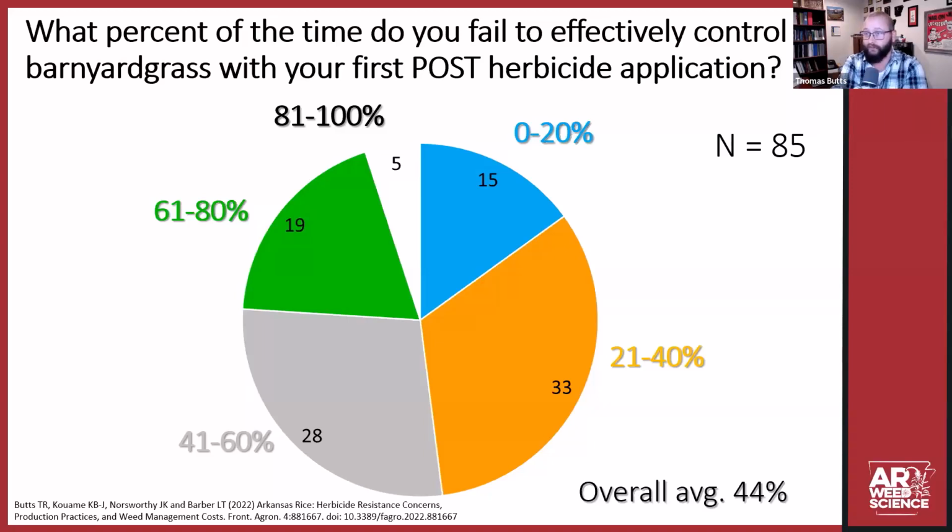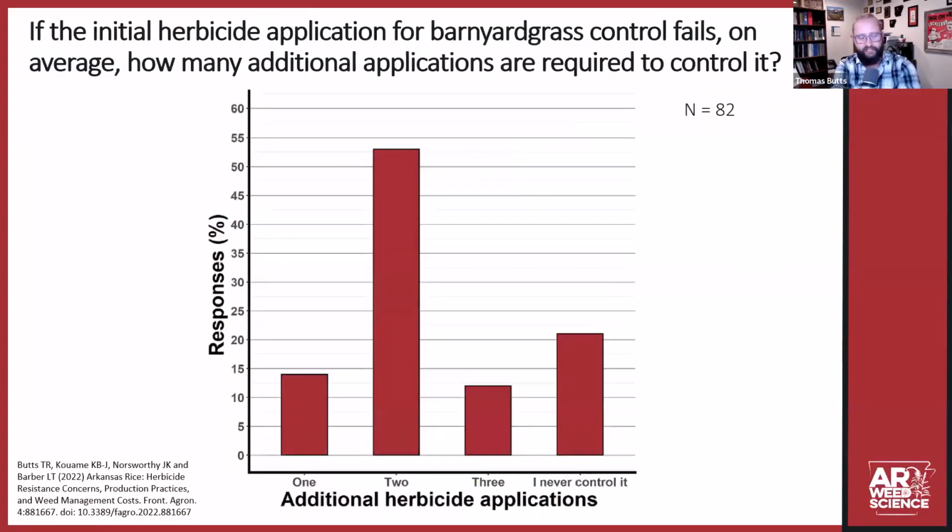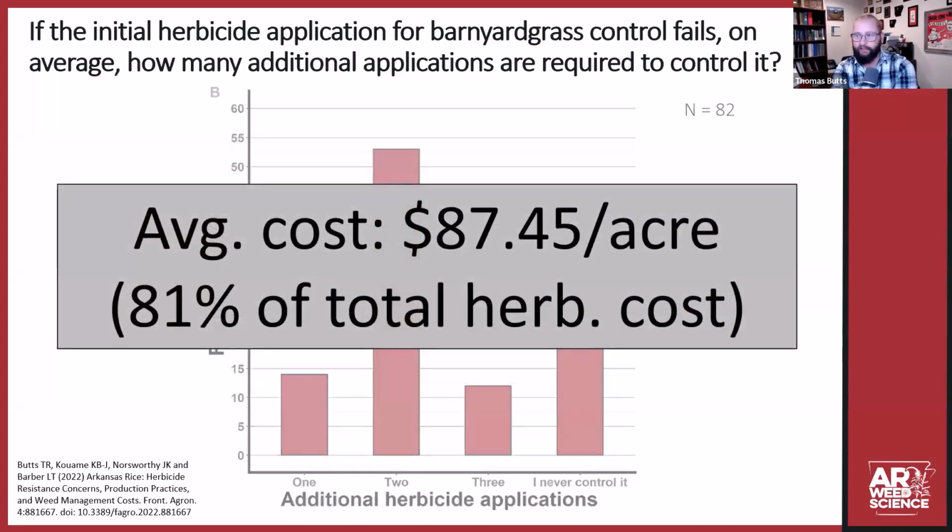So that's really a poor success rate, and we're in need of alternative strategies to help manage this real problematic weed. Now, in addition to that, when they failed to control it on that first application, we asked how many more applications were required to successfully control that barnyard grass. And the overwhelming response was it takes at least 2 more herbicide applications. And as a result of those total of 3 or 4 herbicide applications, the average cost to just control barnyard grass in rice was almost $90 an acre. So it is a very expensive herbicide cost to go after barnyard grass in our rice crop. It's a very challenging weed to deal with, very expensive weed to deal with, and so we're drastically in need of alternative options.